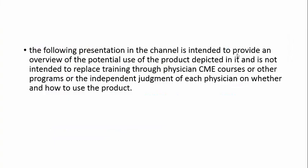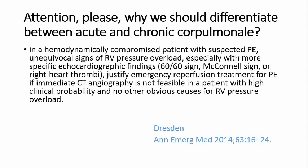In the first part of the role of critical care ultrasound and point of care ultrasound in management of pulmonary embolism, we talked about the role of echocardiography. We mentioned that there are very specific signs in echocardiography denoting that the patient may have pulmonary embolism. These signs are the 60/60 sign, McConnell sign, and right heart thrombi. If you find these signs in a patient with hemodynamic instability, the clinical probability of pulmonary embolism is there, and there are no obvious other causes, you can start reperfusion, you can start tPA in this patient if you cannot do CT pulmonary angiography, because these signs are very specific to pulmonary embolism. We discussed these signs in detail in part one. For anyone who has not seen part one, I recommend watching it before going through this part, okay?